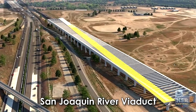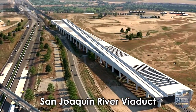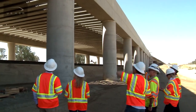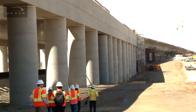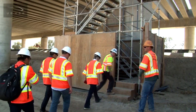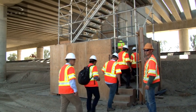This takes the high-speed trains from the east side of the track to the west side of the Union Pacific track, and also over the river it continues on north, and then from here it crosses over Golden State Boulevard to continue along in between Golden State Boulevard and State Route 99 as it heads into the city of Fresno.